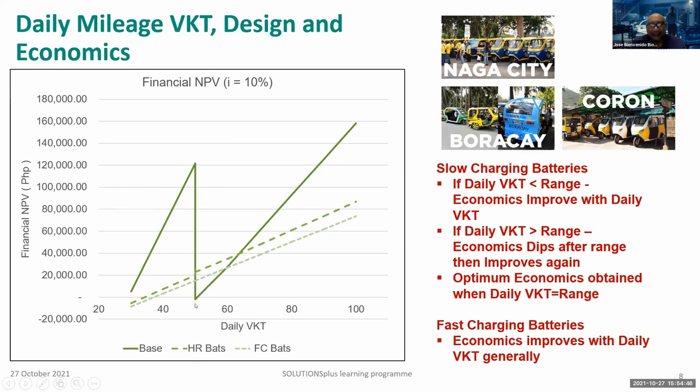Unlike if it is just within the range of a single battery, and then beyond that, the economics starts to pick up again, because you obtain more savings as you travel more, because your savings depend on the difference between the energy costs of the ICE and the electricity that you consume. If the daily VKT is greater than the range, so it goes up, your economics goes down when it reaches the range of the battery, and then it starts to pick up again. If the VKT is less than the range, so that is the case of the 100 kilometer battery, then it just goes up until it reaches the limit. So in this case, from 20 kilometers up to 100 kilometers, that is still within the range of the battery. So it continuously goes up.